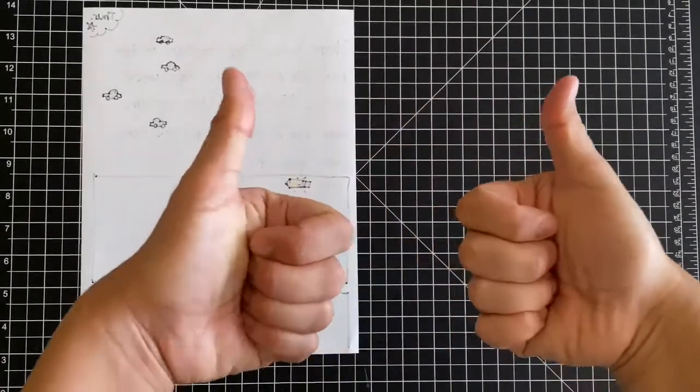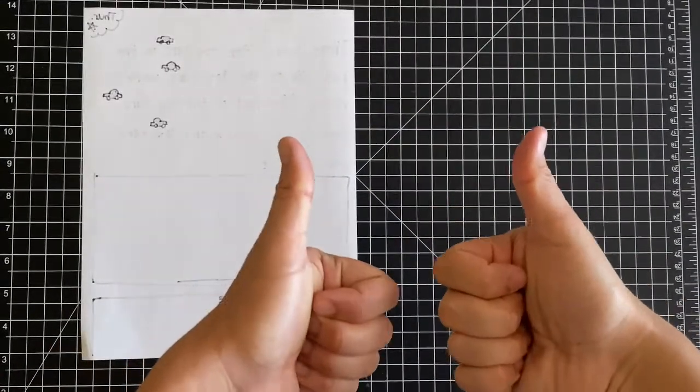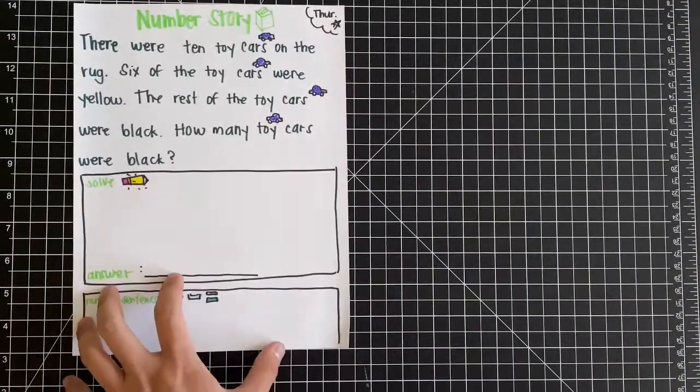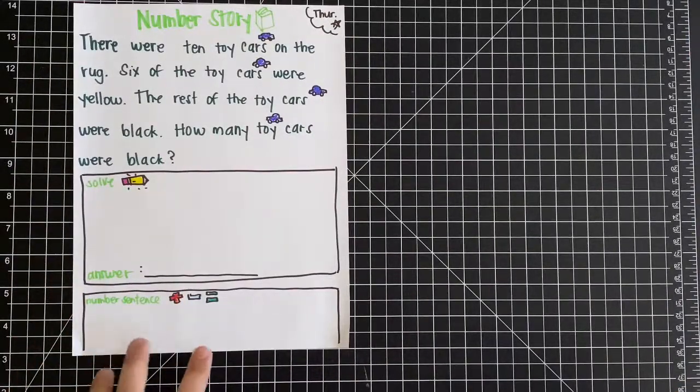All right, friends, good job retelling the story. Go ahead and kiss your brains. I'm going to read the story one more time, and then I have a question for you.